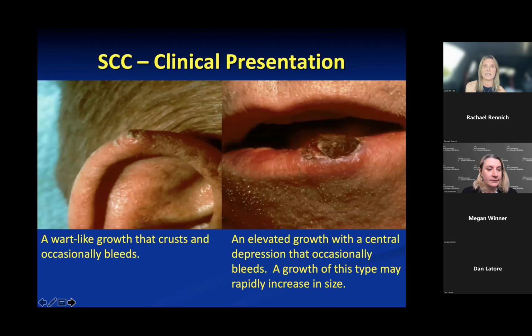These are some classic presentations of squamous cell carcinoma. Because these develop on the outermost area of the epidermis, because of the chronic effects of sun radiation hitting our skin, we often see a rapidly proliferating epidermis, which translates into a thick, scaly surface. Oftentimes, these lesions occur warty, scaly, crust-like. They sometimes rapidly increase in size.